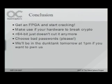So conclusions: get an FPGA and start cracking. Make use of hardware to break crypto. If you think that 64-bit is doing pretty good, think again. And choose bad passwords. And if you want to throw rotten fruit at us, wait until the dunk tank tomorrow at 1 p.m. because we'll be there ready to get dunked if you guys want to support the EFF.